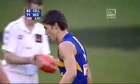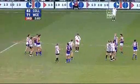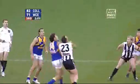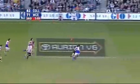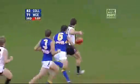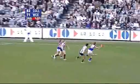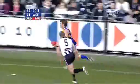And Collingwood have misjudged the hardness of Brody Holland in the centre square. Yeah, he's good, isn't he? Look, he's tough to get a kick against because he's so determined to beat his opponent, but he can also win plenty of the ball. Knocked forward by Rocker. O'Brien again. Left foot kick to the 50. Buckley and Chick. Chick did it well. Brett Jones keeps the ball in play.